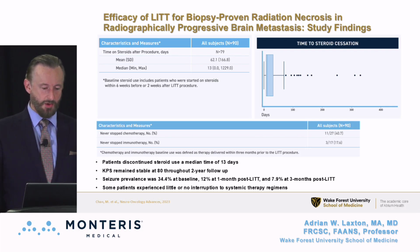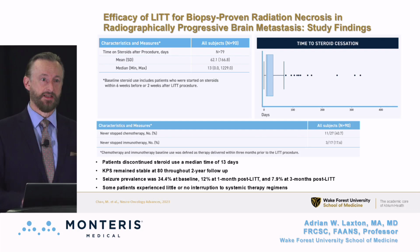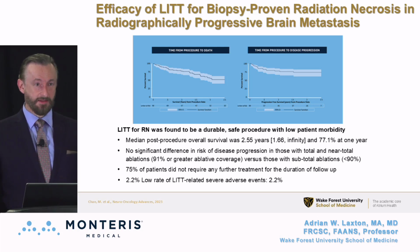We see that patients who had LITT were able to discontinue their steroid use within a median of 13 days. And they were able to maintain a good KPS, good functional scores, and they seem to be showing a reduction in likelihood of seizures over time, and again, with little or no disruption in their other systemic therapies. And this LITT for RN seemed to be a durable effect.